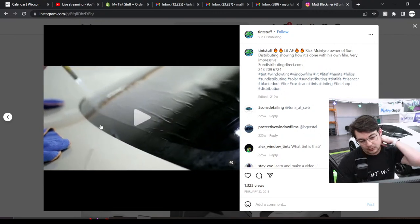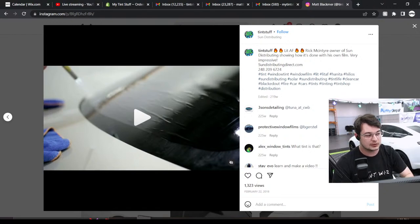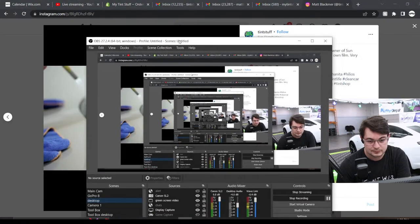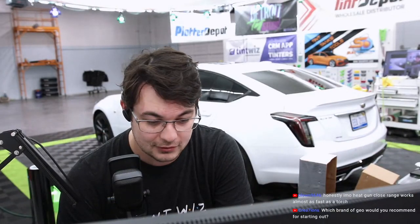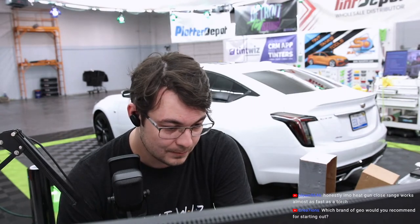watch how the film reacts after you pass over it. But when you get really close with a heat gun, you're anticipating how much it's already going to shrink. You're not watching it as much. You're just going over it, going through the motions, and then you take a step back and look at how that is. Maybe touch a little bit more up if you have to. Yeah, it's a cool way to do it. It's pretty sweet. I really like that demo.